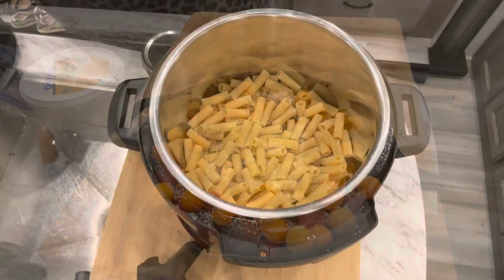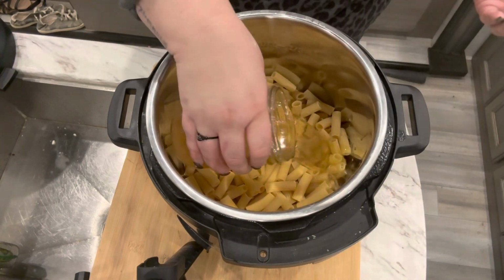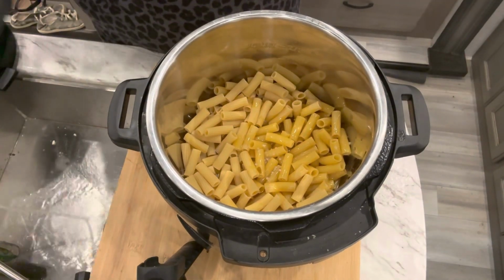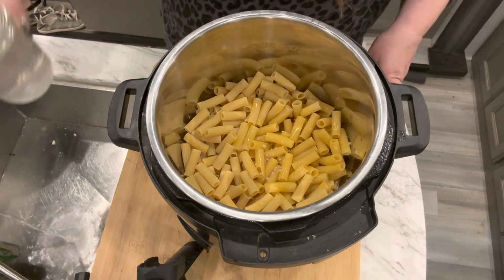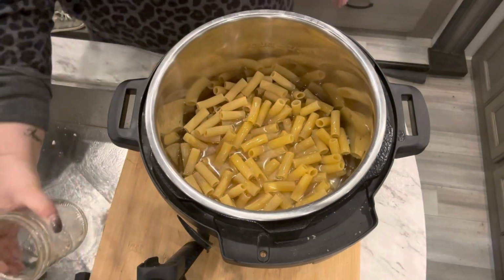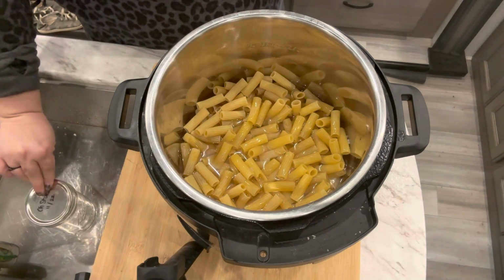So yeah, and then I really wasn't feeling it this night. I just kind of wanted a hands-off dinner. So I decided to make my pasta in the Instapot. It's not my favorite way to do it, but it works. You just got to stir it real good when it's finished.